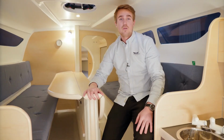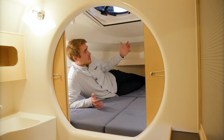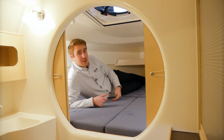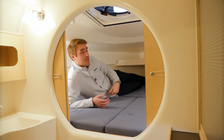If not used for the cool box, it's extra storage. Now I'm here in the forward cabin, and as you can see, it's actually quite spacious. Plenty of room for 2 people. It is 2 meters long, and you actually have some storage here for your clothes above your feet.